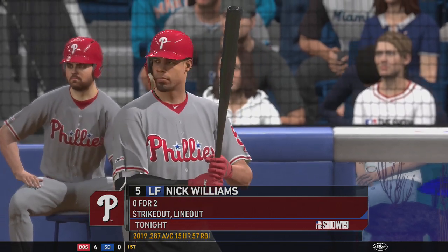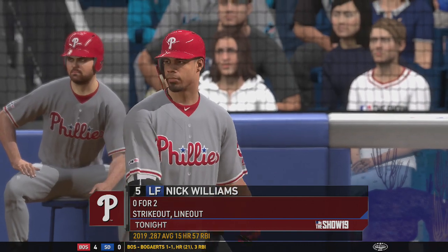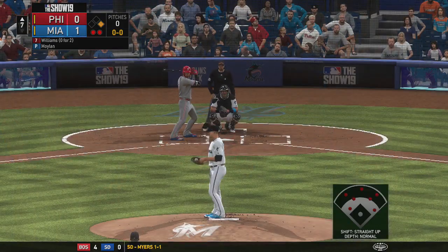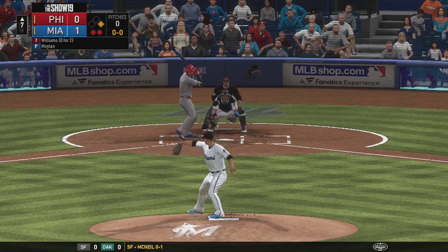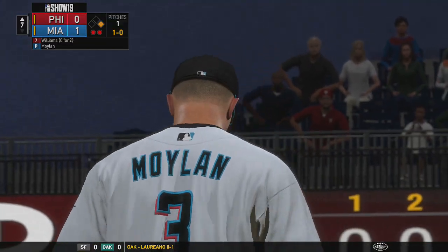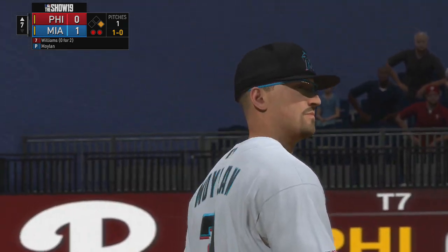Nick Williams will be the first to greet him here as he stands in with a runner at first and 2 away. First pitch coming. Here it is. Ball, that's up there. Fastball just misses. That's ball 1. Moylan, a 25-year-old. This is his first year at the big league level.